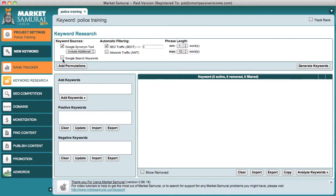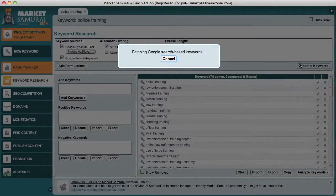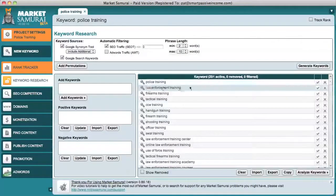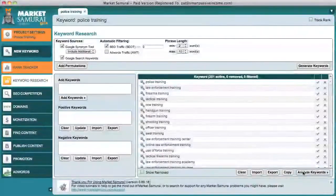What I like to do when I go to this module is click on the Google search keywords button here and set the phrase length to 2. This is going to show me again what keywords related to police training other people are searching for. And here we go. We got 201 related terms. Law enforcement training, firearms training. These are all really good keywords. Now, we'll have to analyze them to see what the numbers say.